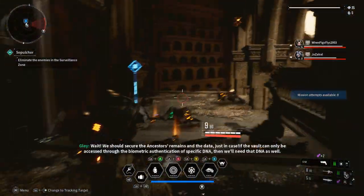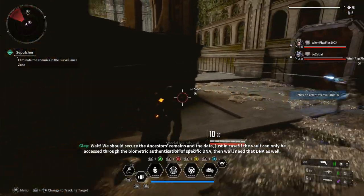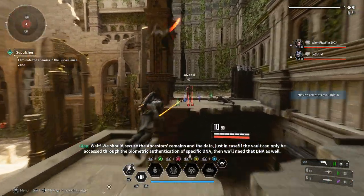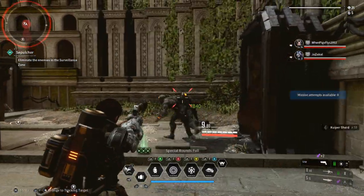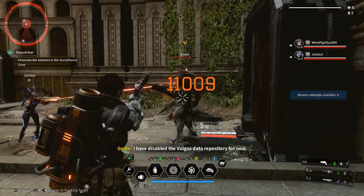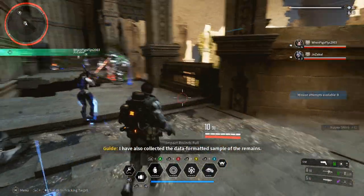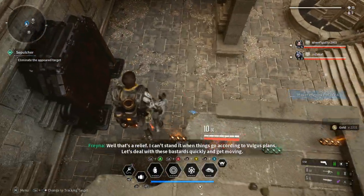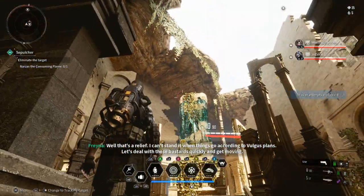Wait, we should secure the ancestors' remains and the data just in case. If the vault can only be accessed through the biometric authentication of specific DNA, then we'll need that DNA as well. I have disabled the Vulgus data repository for now. I have also collected the data formatted sample of the remains. Well, that's a relief. I can't stand it when things go according to Vulgus plans. Let's deal with these bastards quickly and get moving.